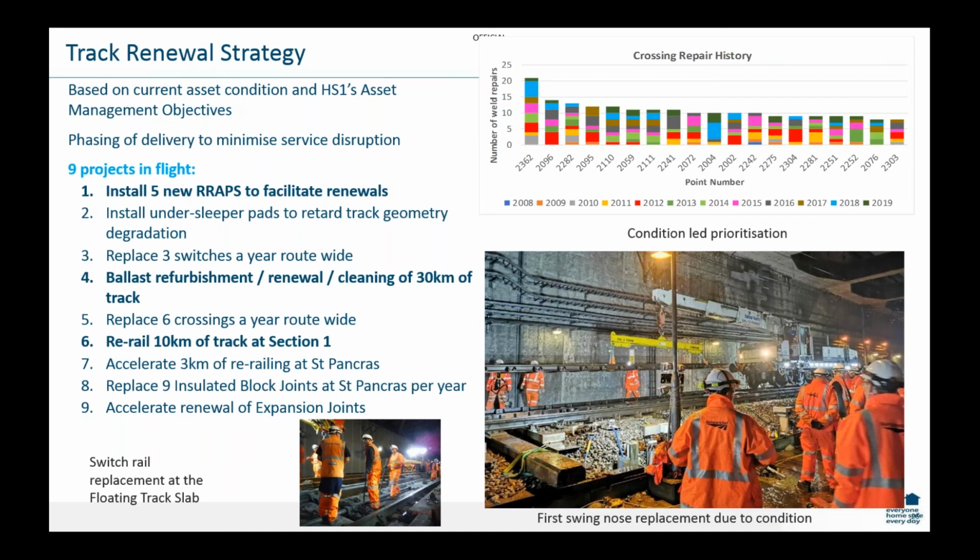So we have 9 projects in flight. We're installing new ramps to facilitate renewals. I think currently we only have 5 access points, which is not enough, because sometimes at a critical site it takes 3 hours to get to that site. So we need new ramps.